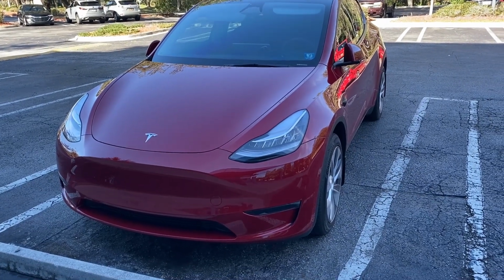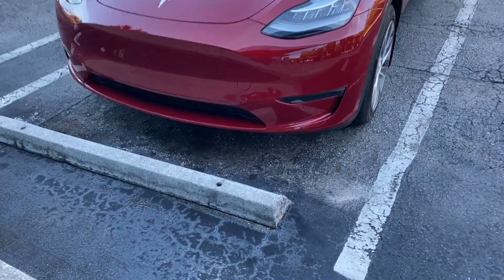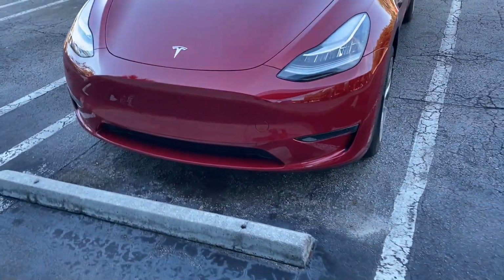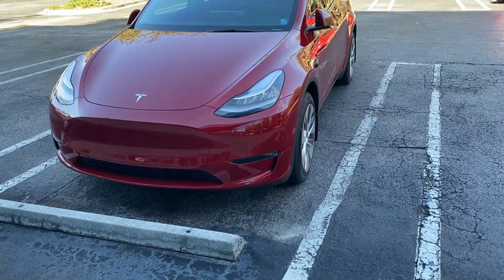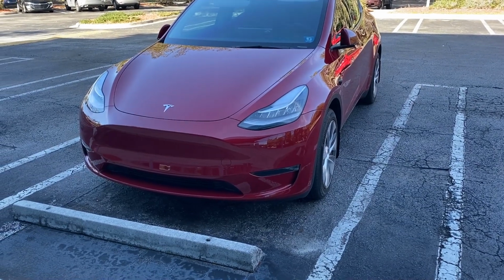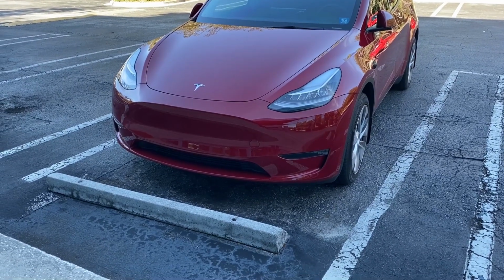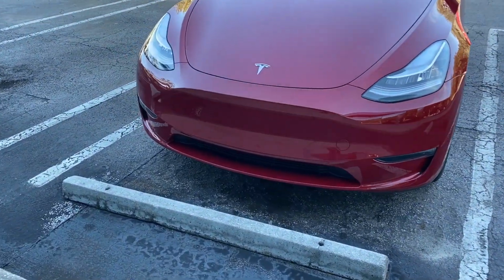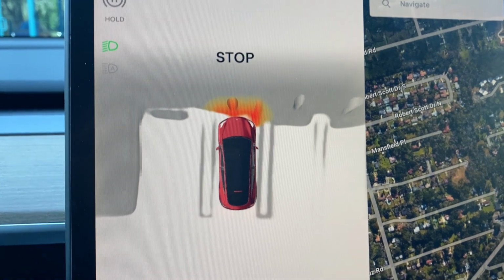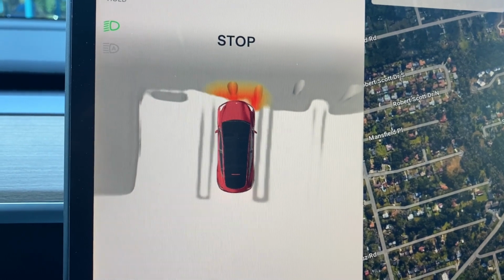I have to say that it did a great job here in this parking lot. It told me to stop right there, which is great. I mean, maybe half a foot away from this barrier. And so it got it exactly right, which makes me happy. There is hope that Tesla Vision can do this forward parking without having to have a camera on the front or ultrasonic sensors. I think they'll get there eventually. And this is what it's showing me inside the car, so you know, it told me to stop, and that's where I stopped, and it was fine.